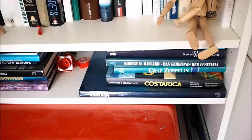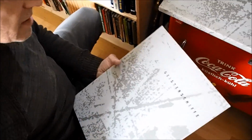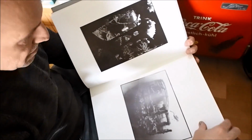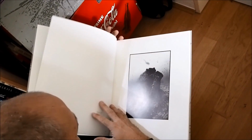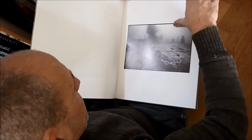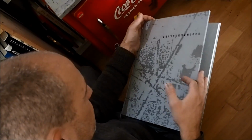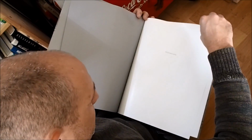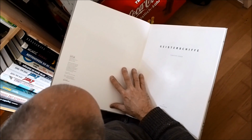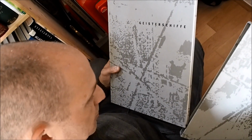There's one of my absolute favorite picture books. It's from Christoph Gehrig. It's a super nice black and white coffee table book with amazing photos. Especially for me being a photographer myself. Some really nice stuff in there. It's also a limited edition that I have for years. I actually can't remember from when it is. Maybe it says something. Yeah, that's from '94. So yeah, probably not available anymore.